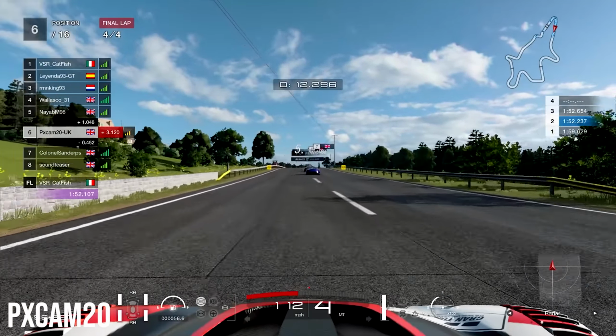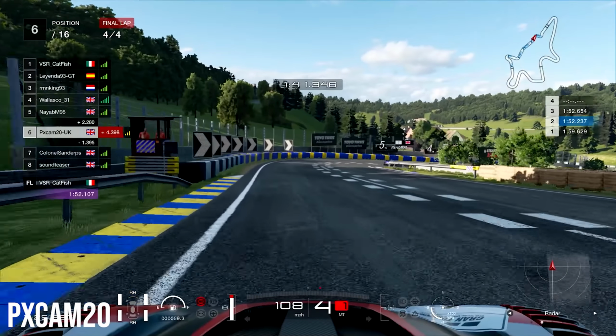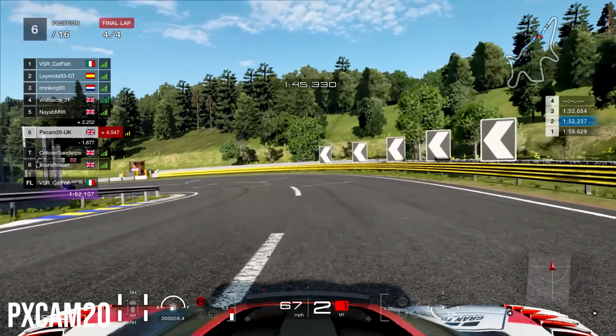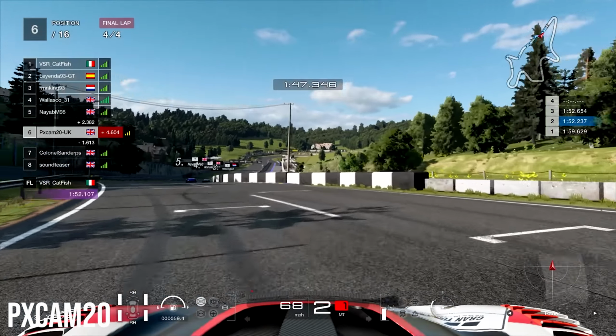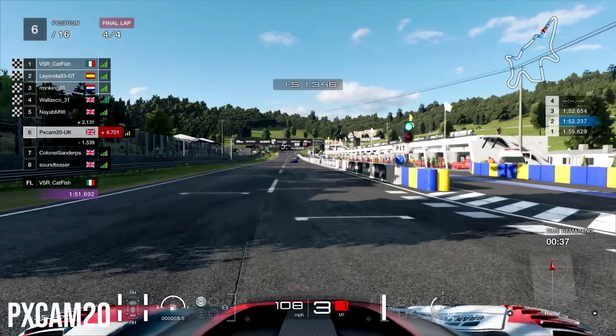Can we catch up to these guys? It looks like it's not going to happen. So on the final couple of corners, it just looks like we're gonna finish this race in 6th place as we are coming out of the final corner here. It doesn't look like anybody gets killed from that right barrier, and we're gonna come home in 6th place.